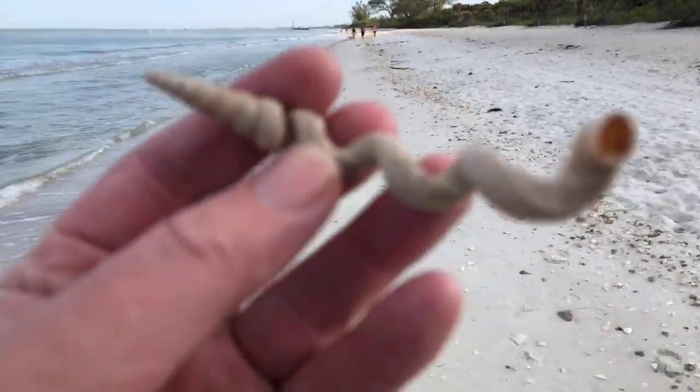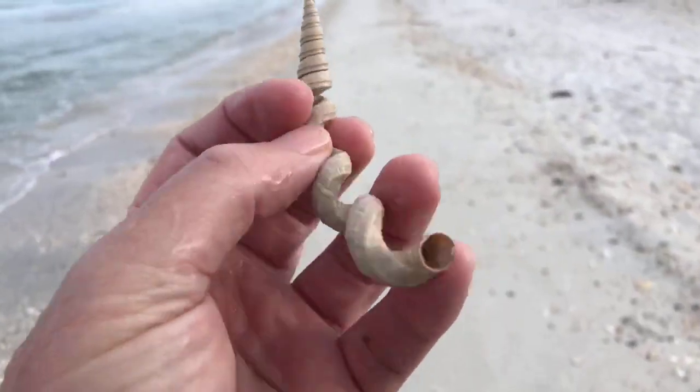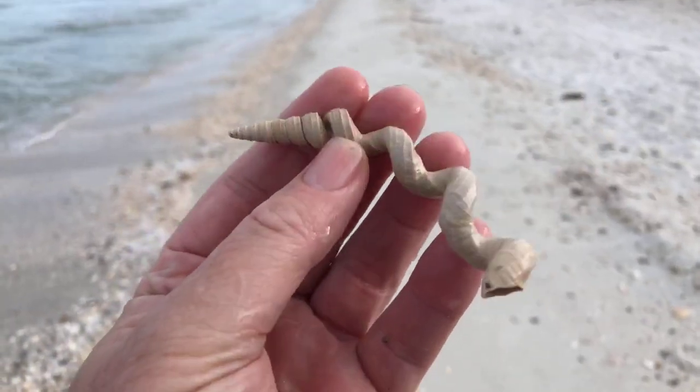Cool little worm tip shell I found earlier. It's a great worm shell, not a worm tip. Usually we just find the tips. There's a nice worm shell right there. Nice specimen.